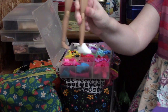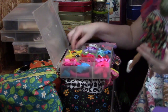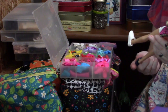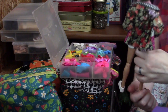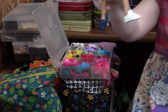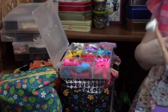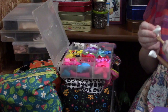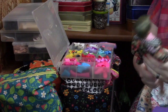Or we want a white, just all white shoe. I think we want an all white shoe. I like the shape of the loafer, but I don't like the navy blue of the loafer. So right now it looks like it's going to be these white shoes. And I'm not sure if he needs socks.